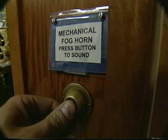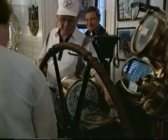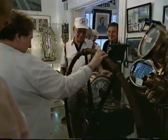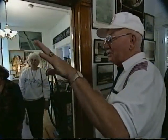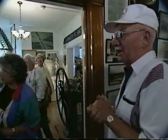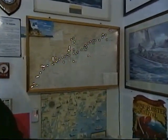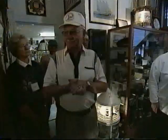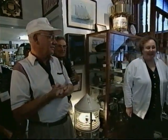Kids love our museum. Everything that can work does work. Would you like to play with this? Yes. I know everybody does, so you really come on in here, we'll show you some more. Over here on the wall is a chart, and this is all of the lighthouses in Maine. Maine has the most lighthouses of any coastal state. What state do you think has the most lighthouses? California? Washington? Michigan. Michigan has 119.